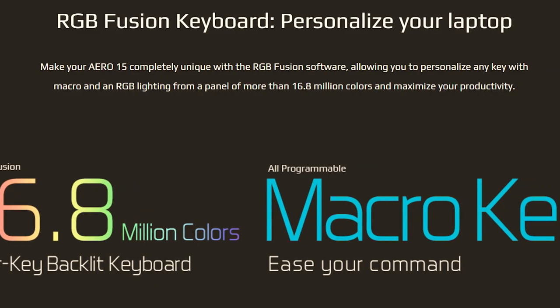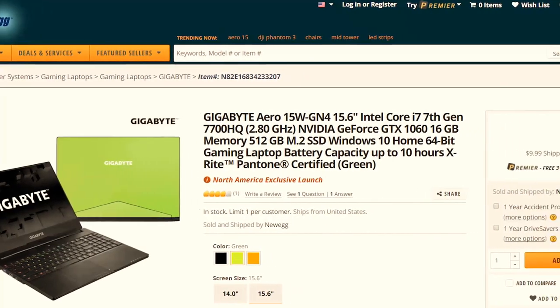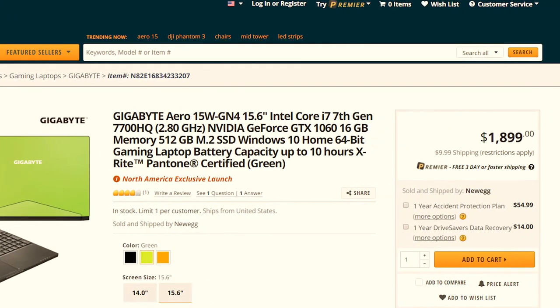So what's the price of this decently thin and light laptop for gaming, you ask? Well, it's not cheap and starts off at a whopping $1,900.